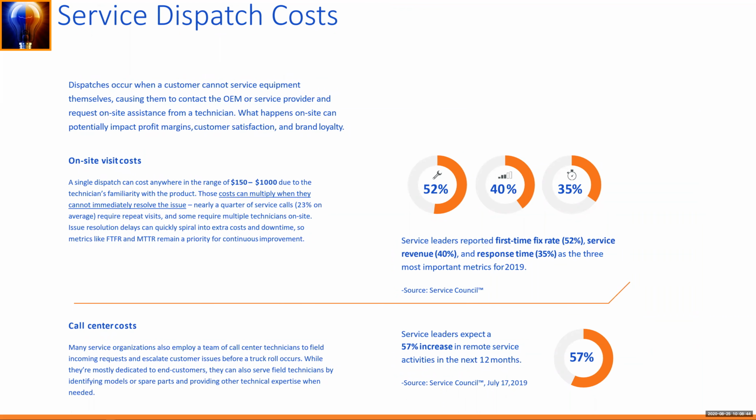From a service dispatch cost perspective, obviously when you have to send somebody out to repair a unit, whether that's covered under warranty or whether it's a service opportunity, you want to be able to reduce the cost of that visit as much as you possibly can.